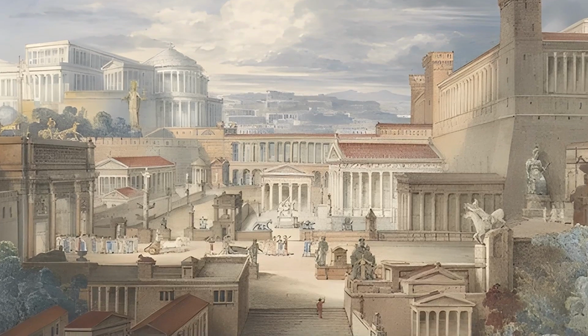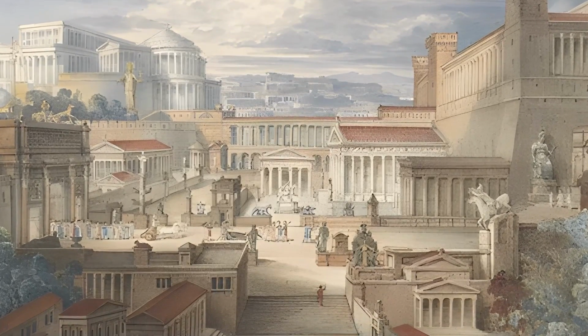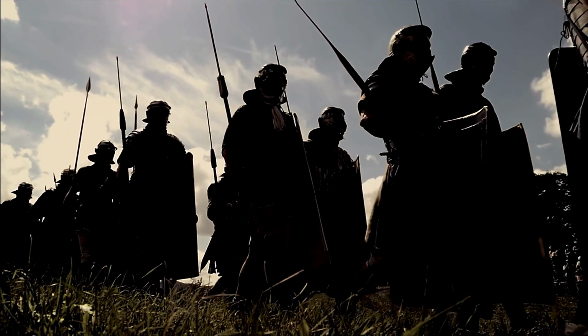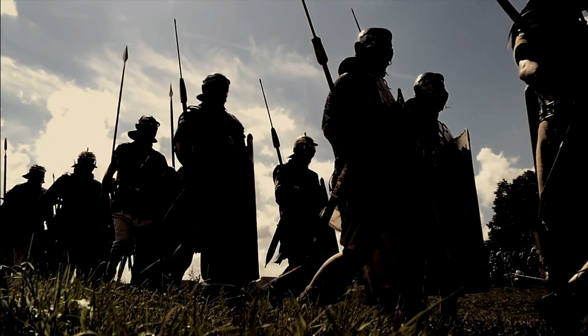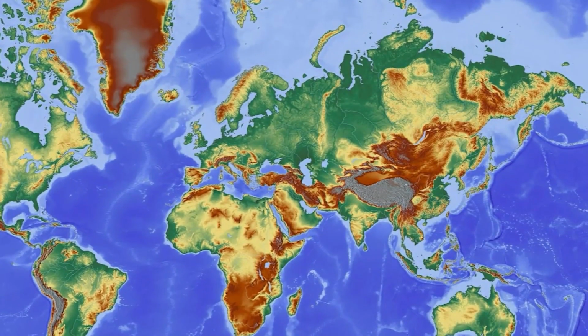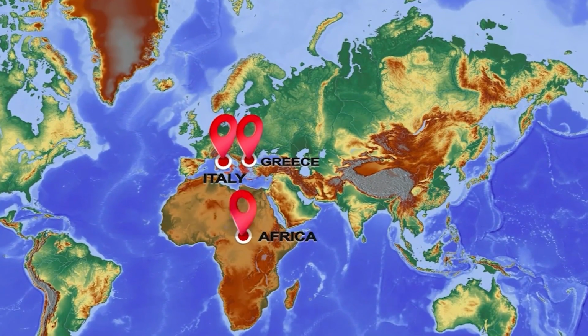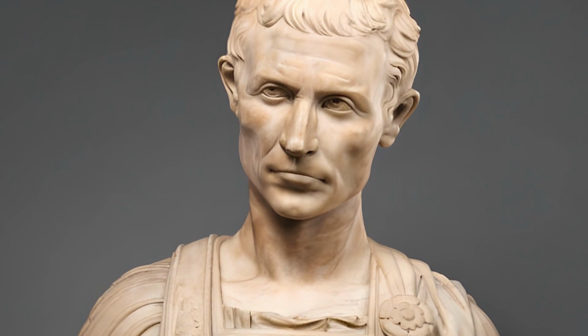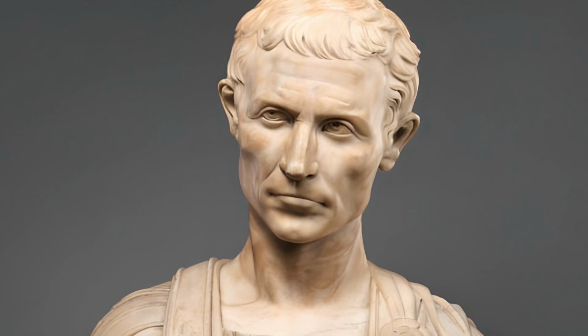The two big men divided the Republic in half, each one refusing to back down. In the opening days of the war, Caesar marched his army straight into Rome to take it for himself. But the fighting didn't stay in Rome. Battles spread across Roman territory, in Italy, Greece, Africa, and Spain. After 4 long years, Caesar won the war and became the first emperor of the Roman Empire.